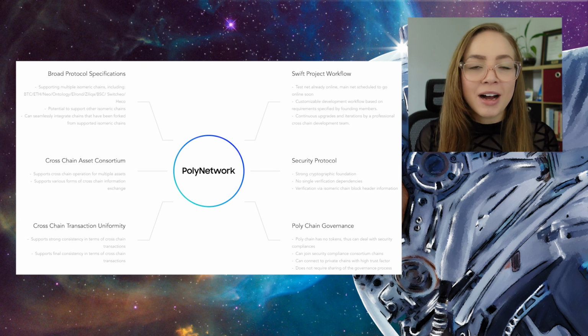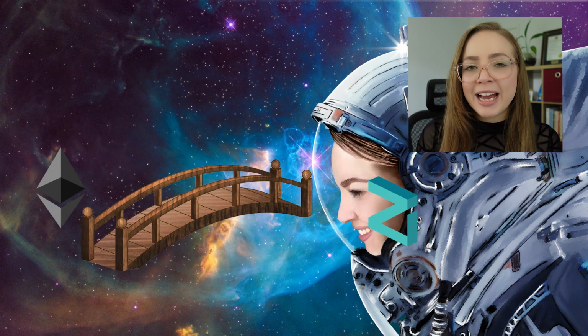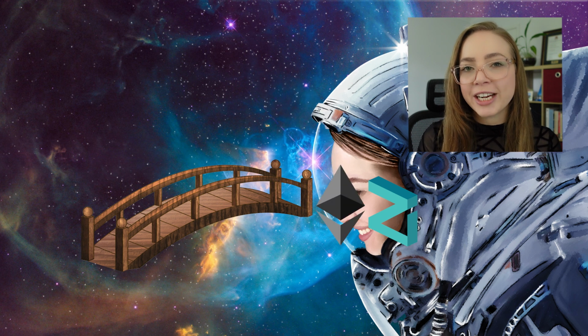The Zilliqa team are working on the ERC20 bridge with the aim of having this done by the end of Q2. The bridge will allow Ethereum-based projects to migrate over to Zilliqa's blockchain, where they will benefit from faster transactions, lower transaction fees, and a scalable network. It will allow Ethereum-based projects to gain more traction and adoption.